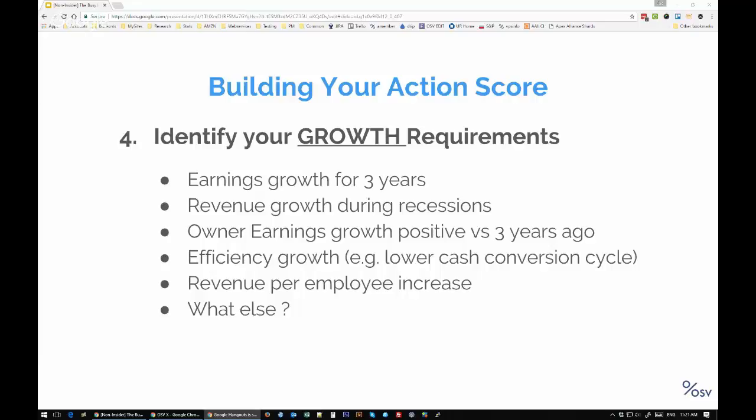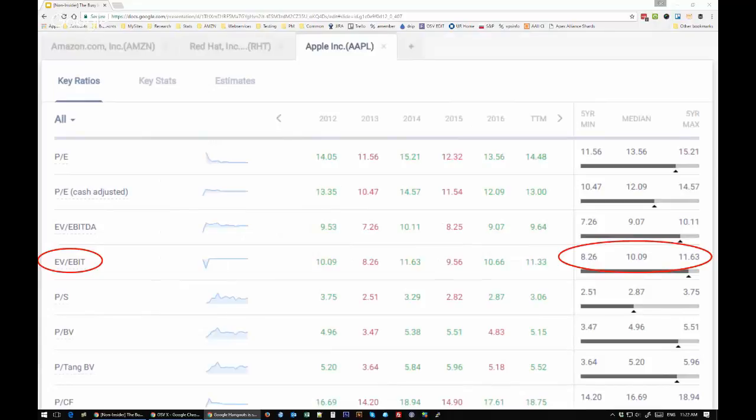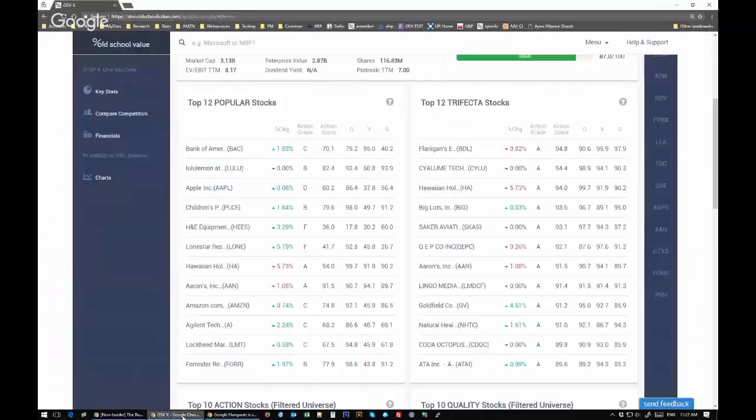So I'll look for things like owner earnings growth or efficiency growth. I mentioned here a lower cash conversion cycle. Are they improving the speed at which they are converting their assets into cash? Things like that. You can actually find a lot of the metrics that I talk about within the app. So let me just bring that up.